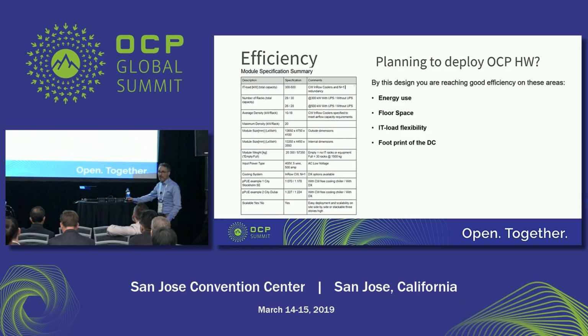We have numbers for CO2 emissions comparing OCP hardware with traditional hardware. We publish them as well. I have them if you'd like. Of course, you save floor space. This is a good way to have a high density footprint with good efficiency.